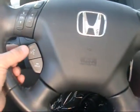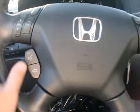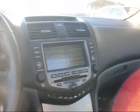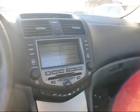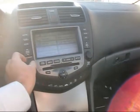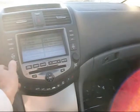This has almost a hands-free setup here for voice command. Radio on. And there you go. It's a pretty cool feature. You can also do all kinds of different stuff with that.